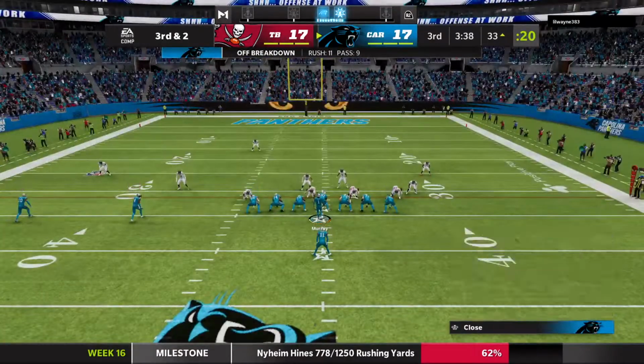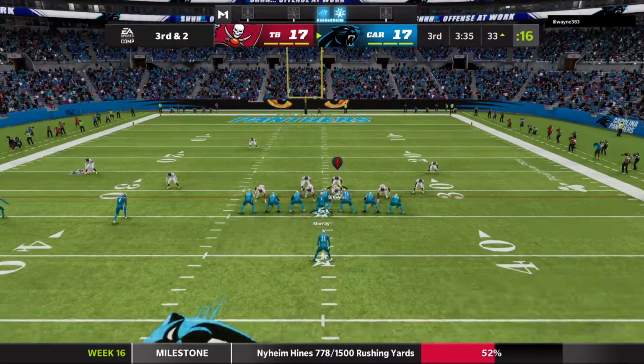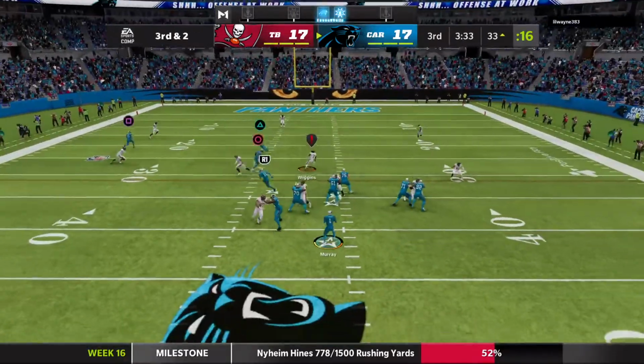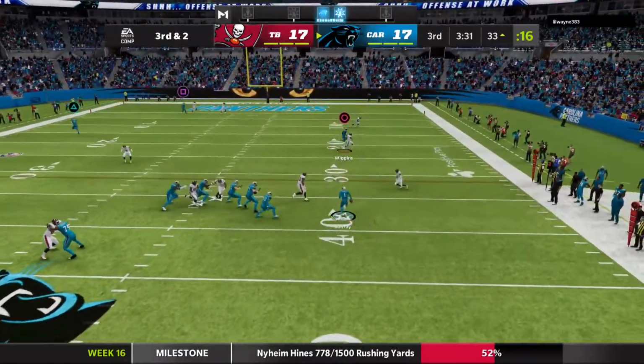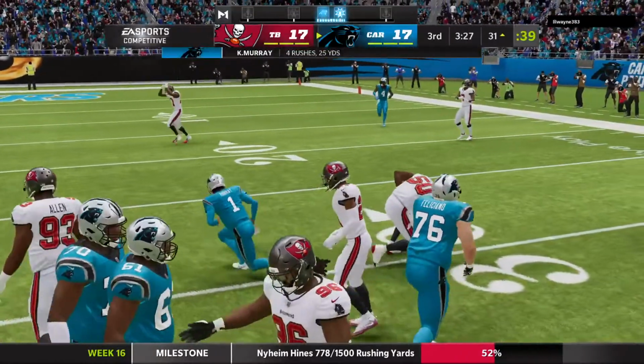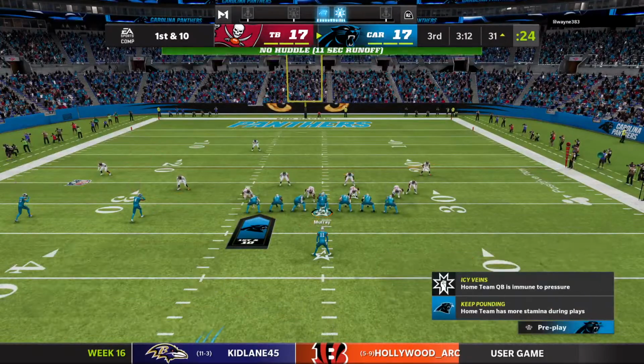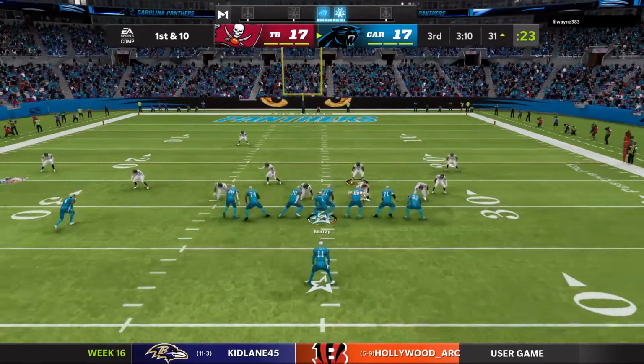The Bucs with an extra defender now in the secondary here on 3rd down. To throw, it's Murray. Escaping the pressure right. And he's able to get it to the 31, and that's enough for the first. Line of scrimmage, the 31 now on 1st and 10.